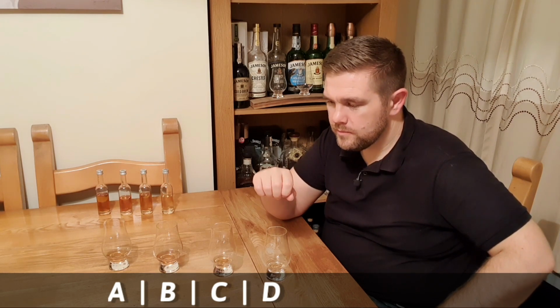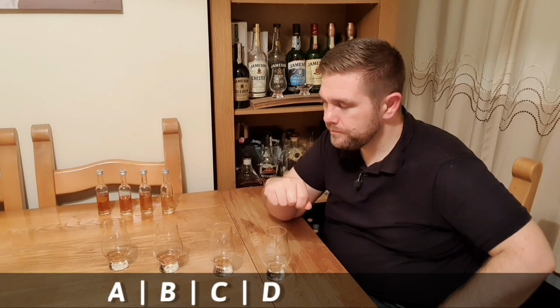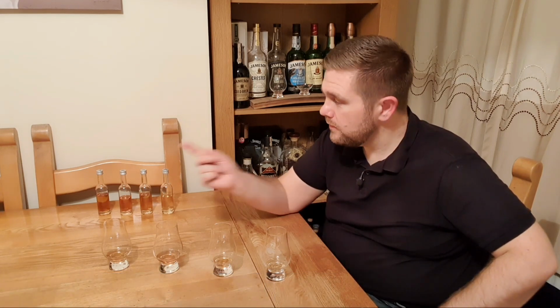But this one reminds me of other Scotch whiskies, so it isn't memorable, whereas all of these have a bit more character to them. And it's quite funny because my order of preference is A, B, C, D, as they're lined up, which is unusual. So yeah, it's been an interesting challenge, and I've got some left over so I can enjoy them on their own and appreciate them without mixing them all together, one after the other.